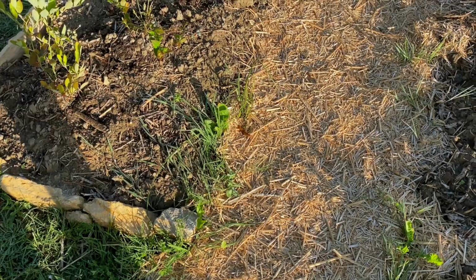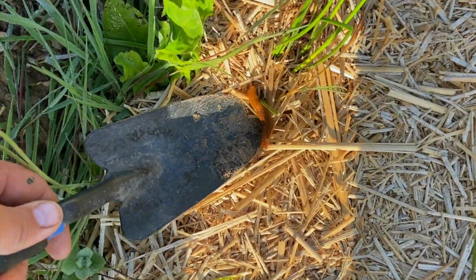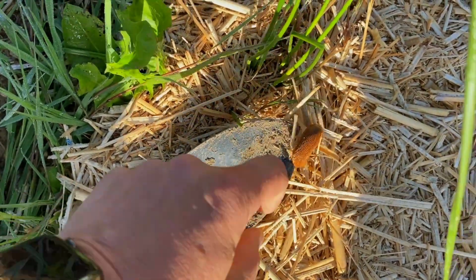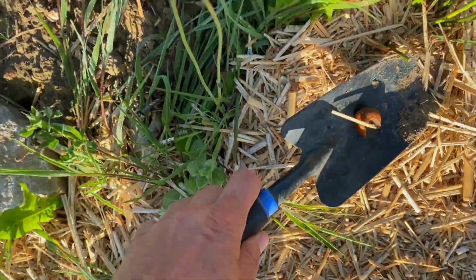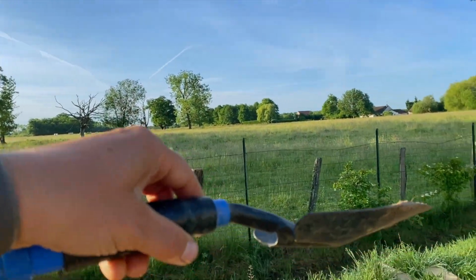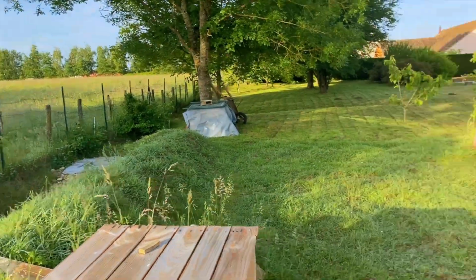Now, start my morning as usual. Funny slugs. You're going to go. To the field you go. New life.